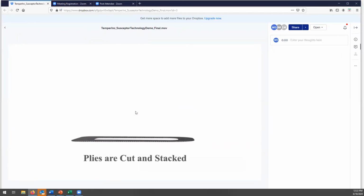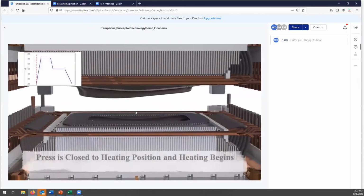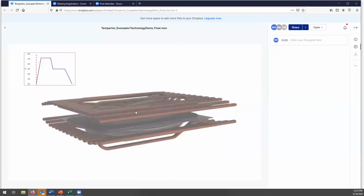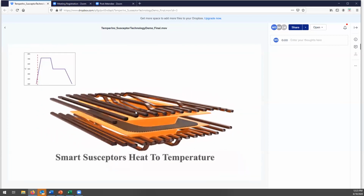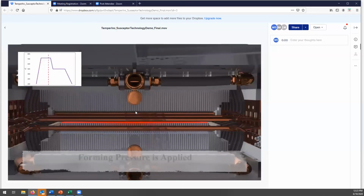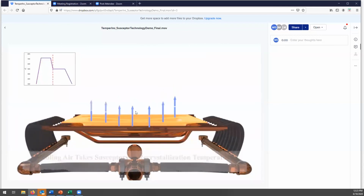So in this video, we show the ply cuts being cut and stacked, going into the die. And then the die is closed to a preheat location. So here, this kind of shows the current path going around the smart susceptors. And now what you would see is the smart susceptors heating up. Obviously, red is the process temperature that we're looking for. Then as soon as it's at process temperature, we close the tool, and that heat conductively heats the blanks.